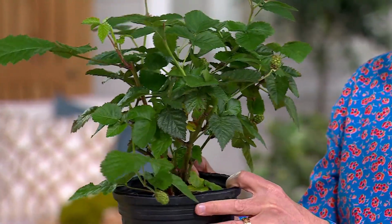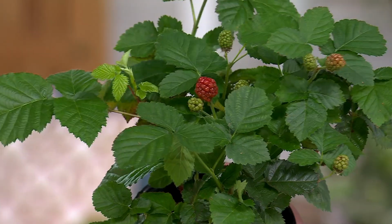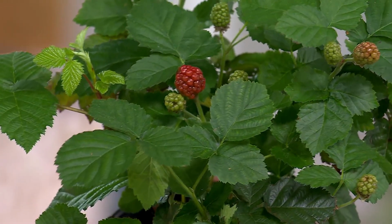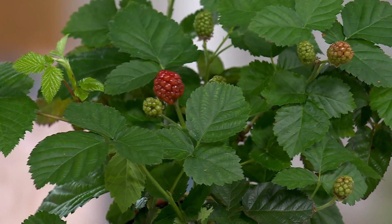The first year you'll get a handful of berries. Look at this. And then the second year you'll get more, and by the 3rd year, make your jams and jellies. It should be a lot of berries, but there's nothing like going out into your garden and just eating berries right off the vine.